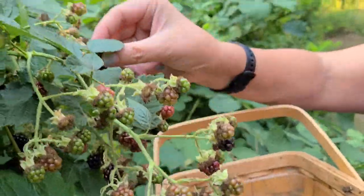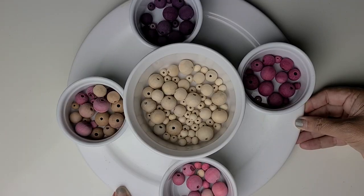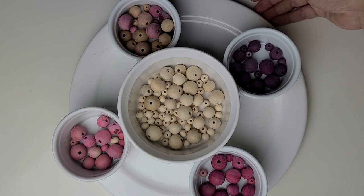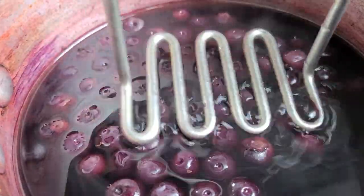And you could make an entire day out of it, an activity of going picking and then smashing and then seeing how beautiful the bead results are in a relatively short amount of time. So I think it's a great option for how to use berries to create something really beautiful and quick and easy, right?